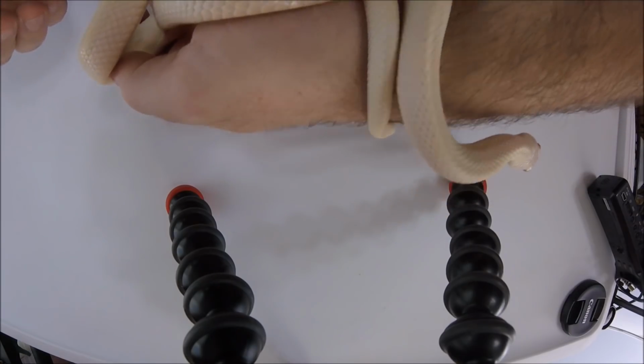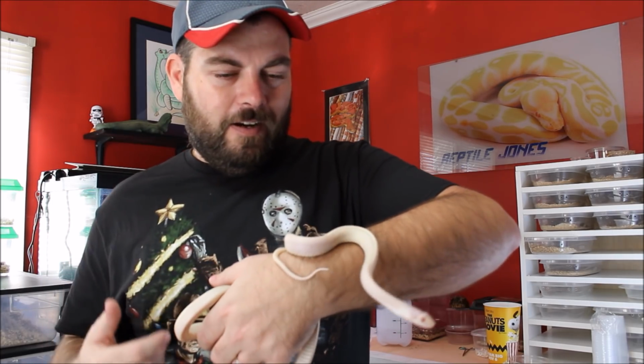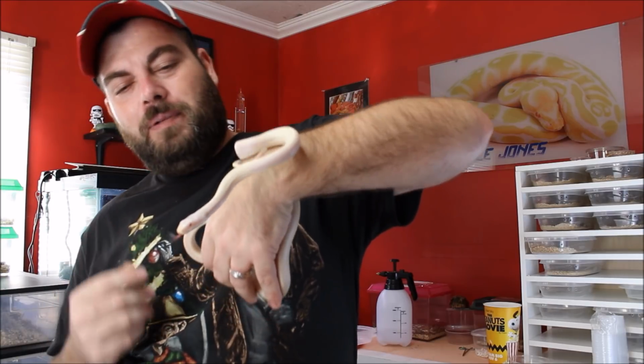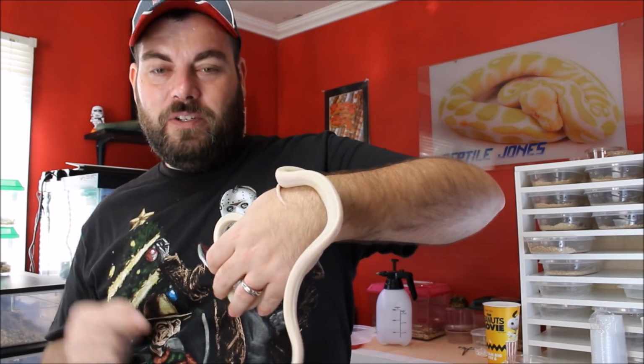So definitely going to be a fun breeding project. And like I said, I really didn't know that this mutation existed, so I'm definitely pleased about that. So let's go ahead and put this guy back, and then I'm going to get out the next one.